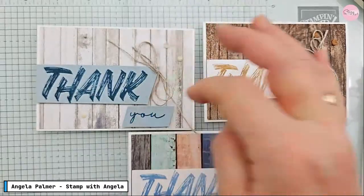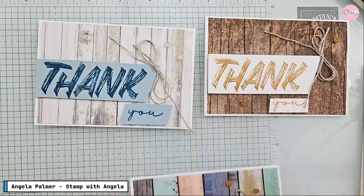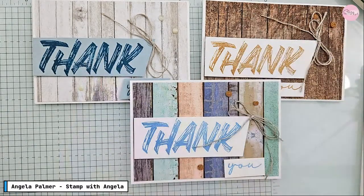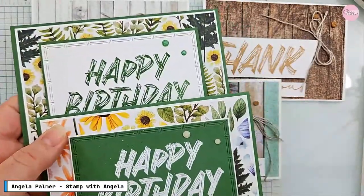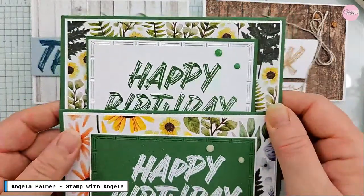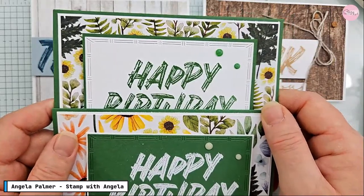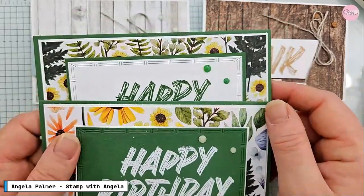So I've done the thank and the you separately, sometimes angled, sometimes kept straight, you can't see that one, but paper and stamp and you're done. Very effective. So the DSP I've used here is the Country Wood. The DSP I've used on these ones, Linda, is the Floral Impressions. That's part of the Impressions of Bloom. You won't find it in the catalogue. It's only available in the online store. So it's part of the Impressions of Bloom bundle, but the paper is called Floral Impressions.